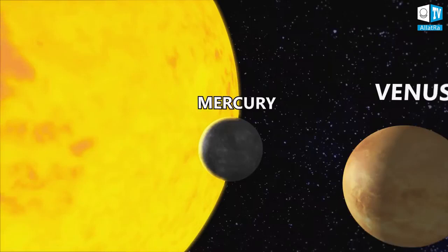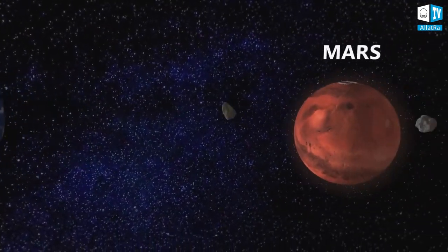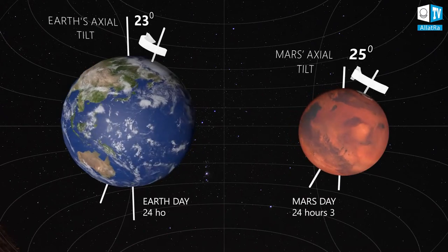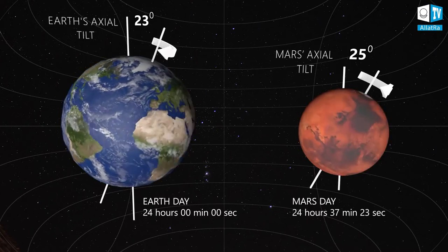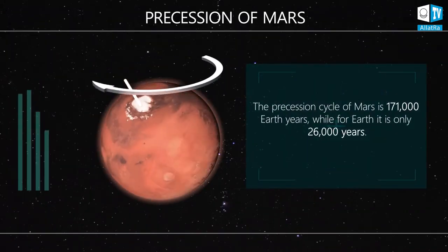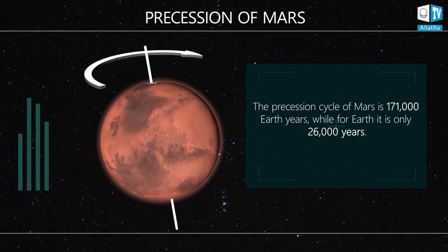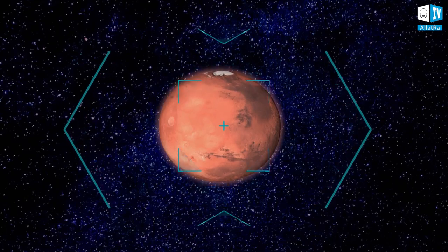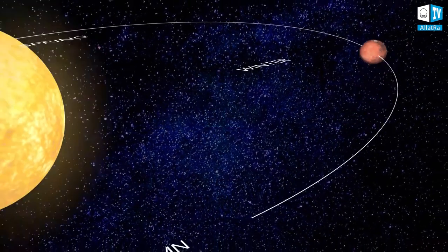Mars is the fourth planet and resembles Earth more than any other planet in the solar system. If we compare Earth to Mars, they have a similar axial tilt to their orbit. They do a full rotation around their axis within almost the same time. The axis of Mars, just like the Earth's axis, is subject to cyclic oscillations, which astronomers call precession. Just like the Earth, Mars is slightly flattened at the poles and expanded at the equator.